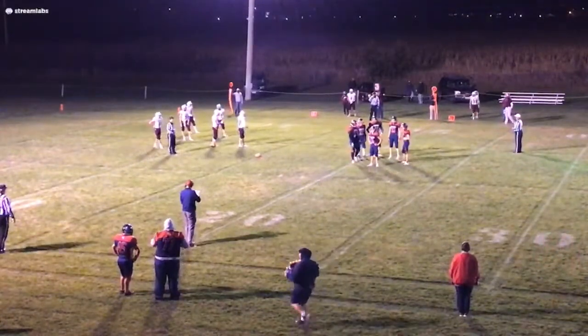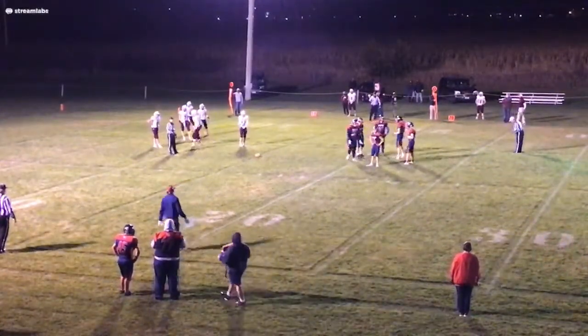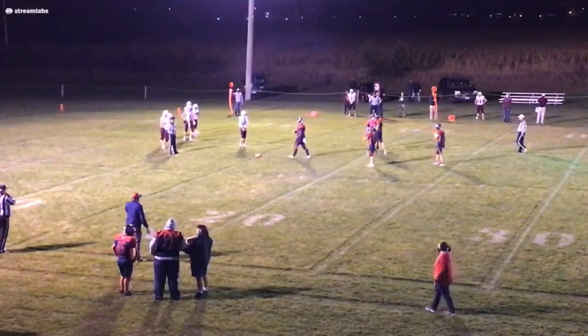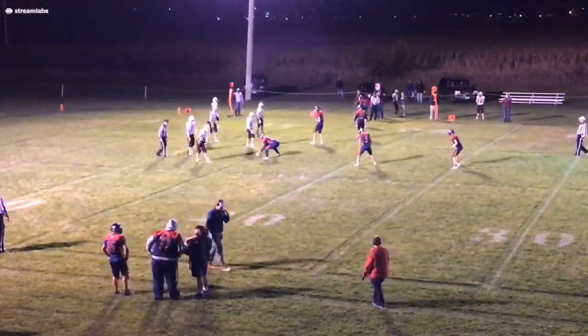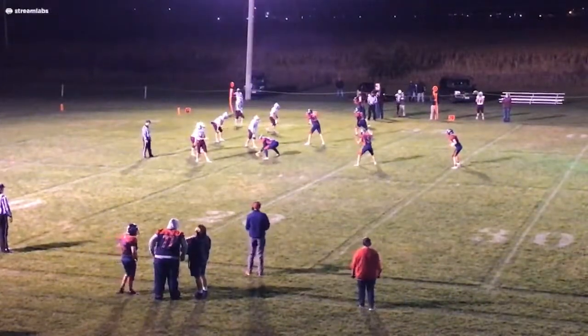First Heartland Lutheran player to catch a pass. And it'll be third down and 11. Third down for Heartland and 11 yards to go. They've reached the West Plains Bank zone at the 15-yard line.